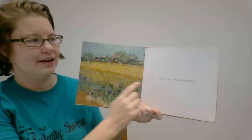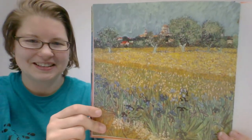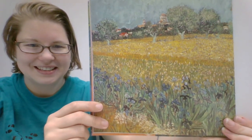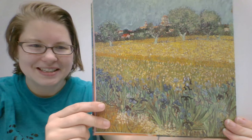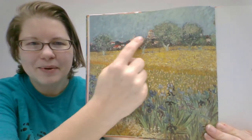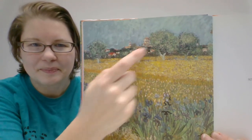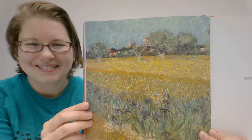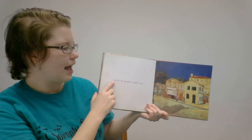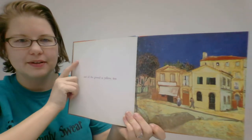Some very yellow buttercups. Look closer. What other flowers do you see? There's some purple irises. And there's some blue flowers. And what's happening in the back of the painting? Do you see the buildings? And all the ground is yellow, too. Now we're in the city.